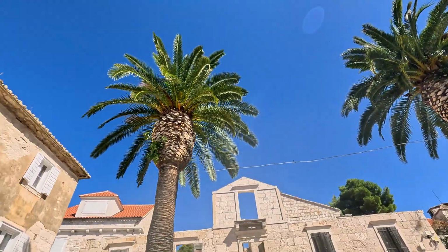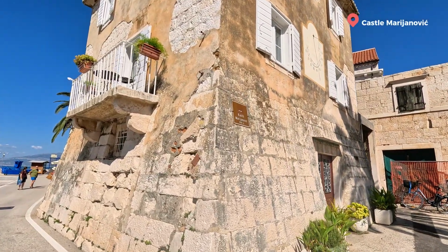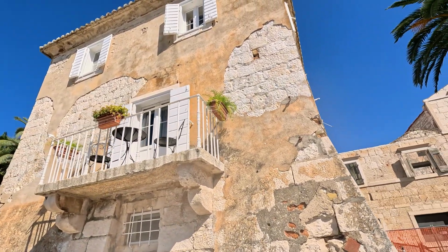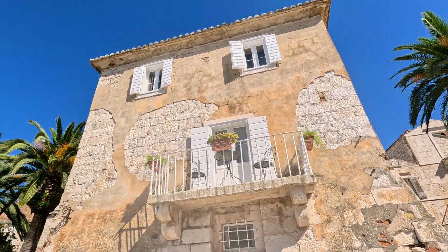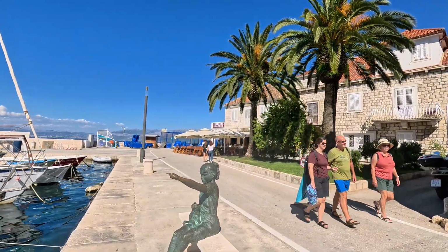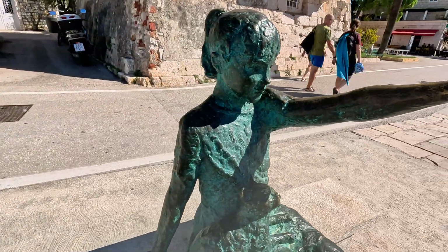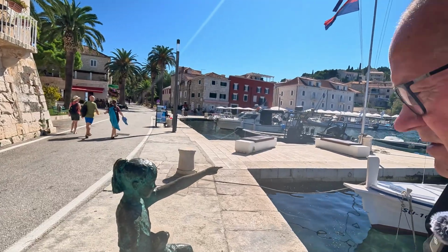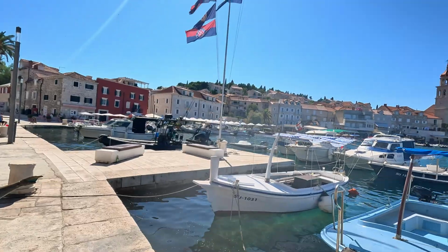Wow. Castle Marijanovic from the 17th century. I wonder if that's made into an apartment. So the girl and the cat. Yeah, and she's pointing at something. At the church, probably. I'll see. Yes, she's pointing at the church.